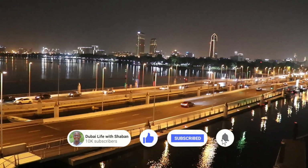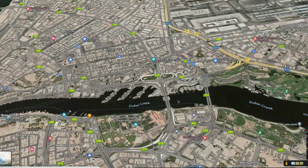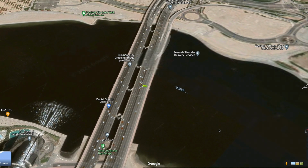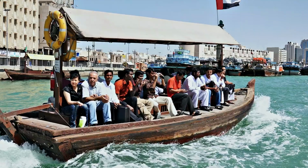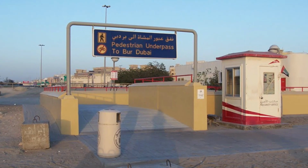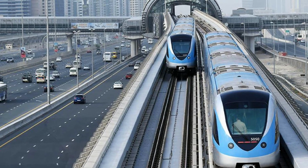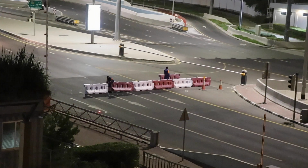The other options, if you don't use the floating bridge, are Shindagha Tunnel in Deira, Al Maktoum Bridge, Al Garhoud Bridge, and Business Bay Crossing. Alternatively, you can use the Abra boat to cross from Dubai to Deira and from Deira to Dubai. The other option is to use a foot tunnel which goes underwater, or the metro which also goes underwater. So all these are options to cross from Deira to Dubai and from Dubai to Deira.